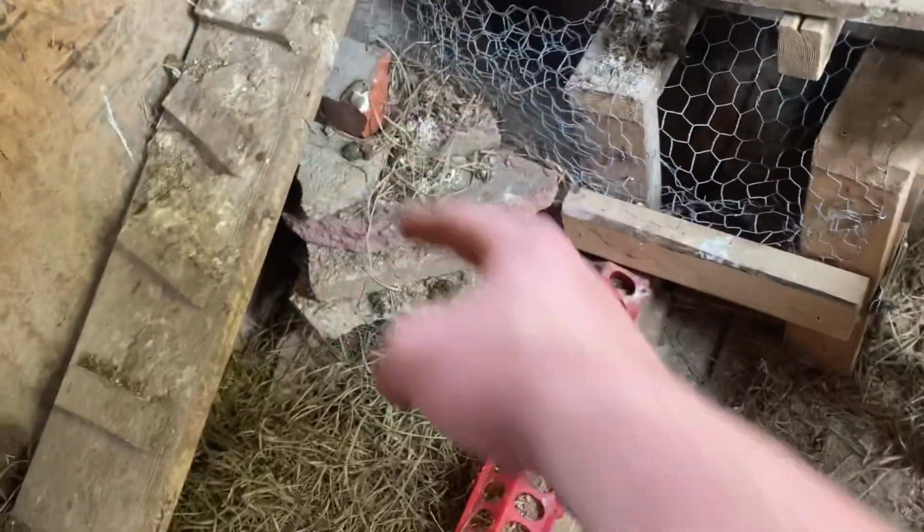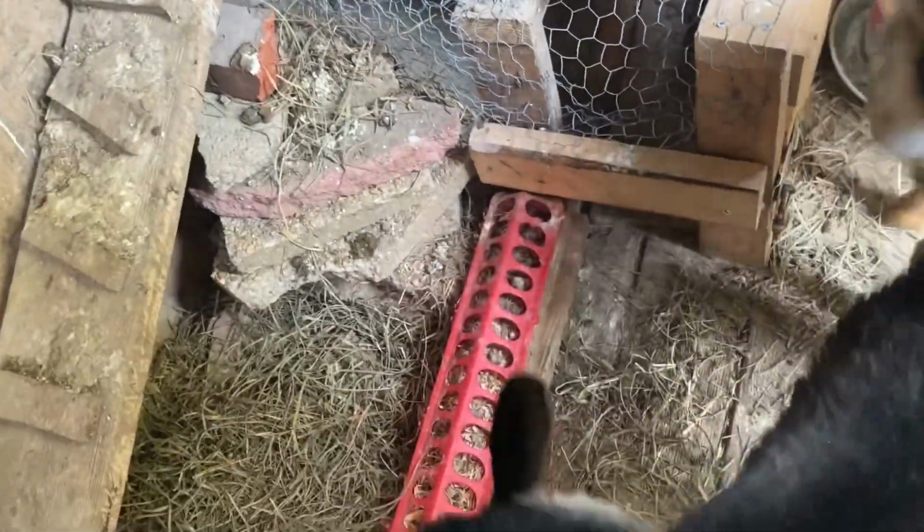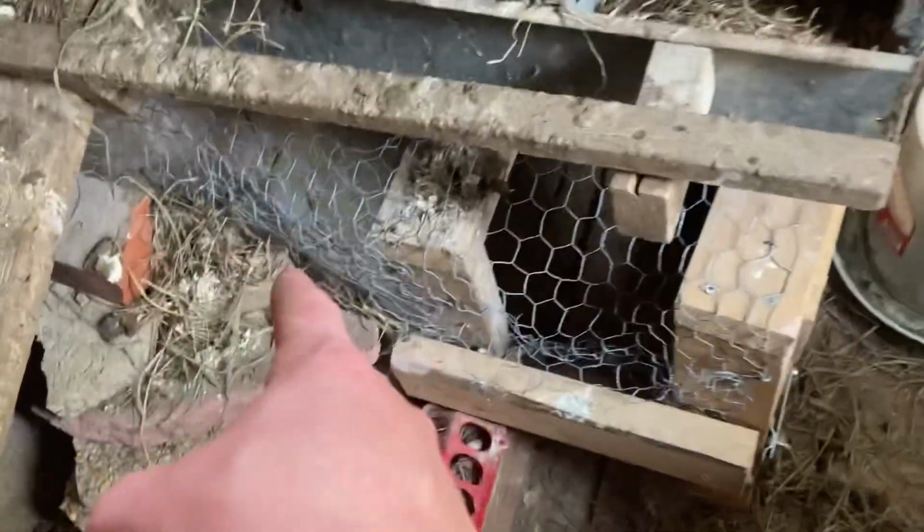I just fluff it all up. And then here's my little contraption, because the goats did push through that wire. So I just stacked a bunch of broken center things that I had there. And then I also had to make that smaller because of the goats.